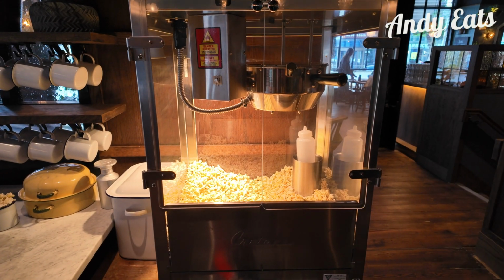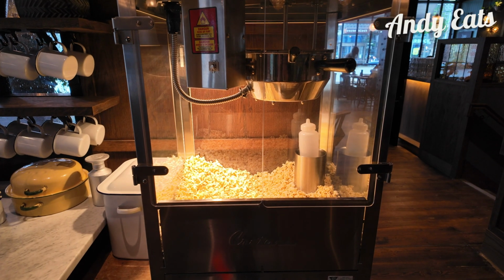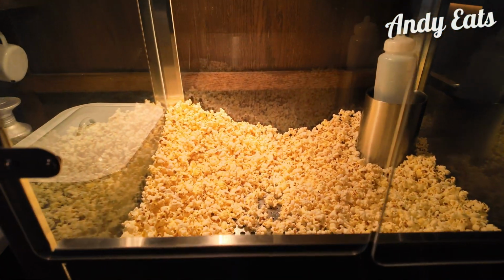First thing they give you is this, which is popcorn. Nice little touch, a little bit of a snack whilst you wait for your food, whilst you look at what you want to order. I'll give that a try first of all. It's nice. I think it's definitely freshly made because it's still a little bit crispy. Very nice touch.